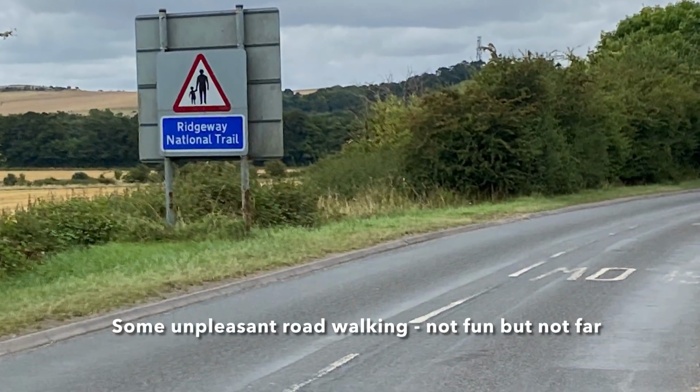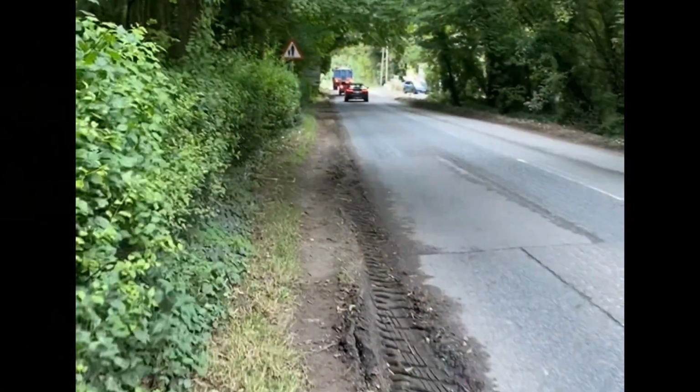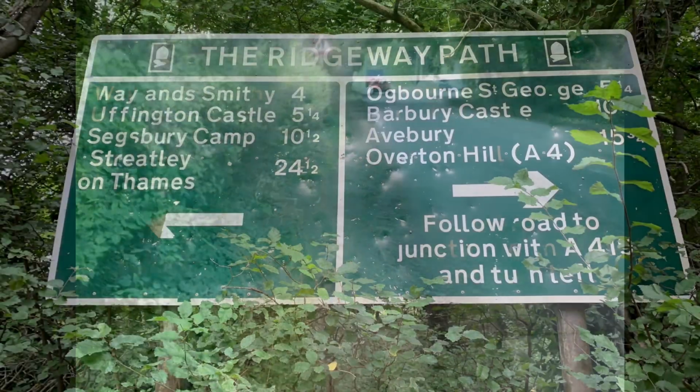A low point on the trail is a section of road walking that you have to do to cross the M4 motorway. It's not far, but it's not pleasant.